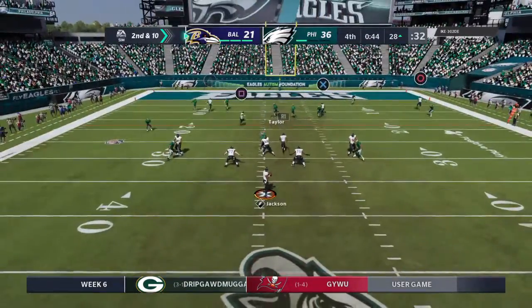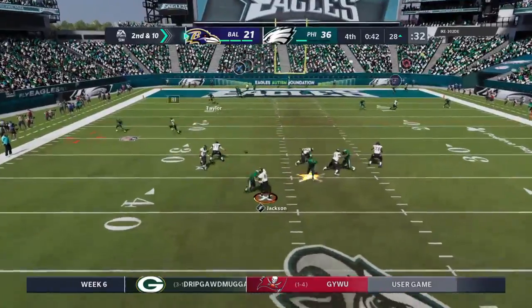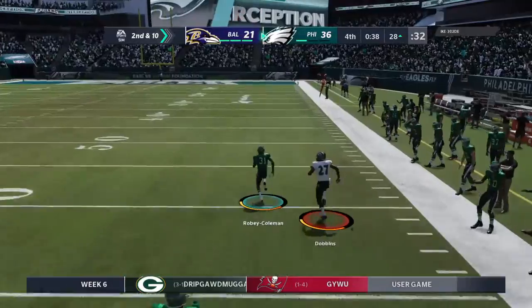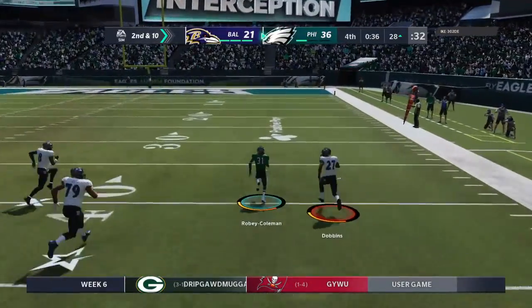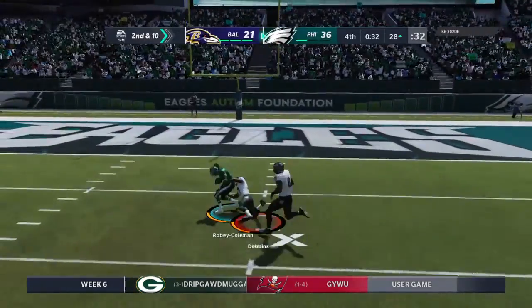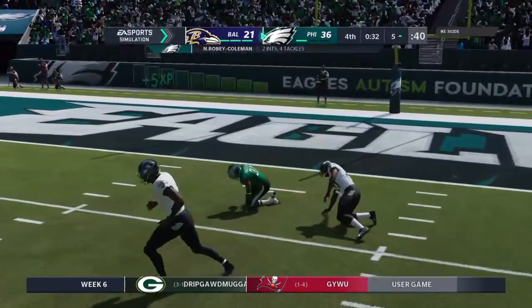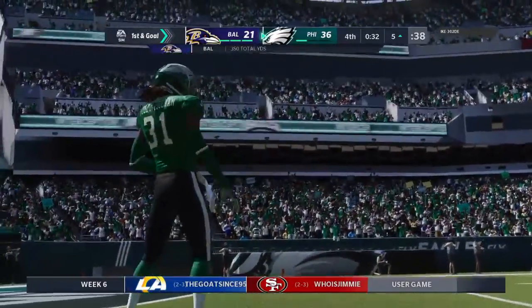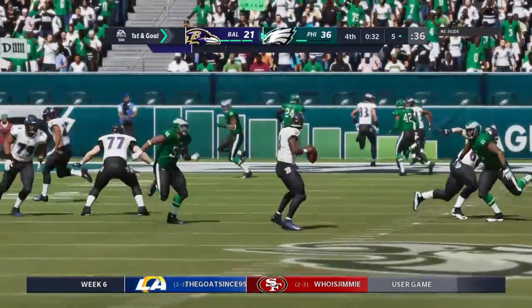Play action. Now Jackson. And this is intercepted, and that should do it. Picked up by Nikel Roby-Coleman. And they will finally get to him, but a great return has set him up 1st and goal at the 5.